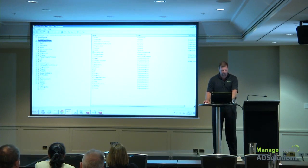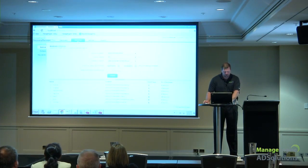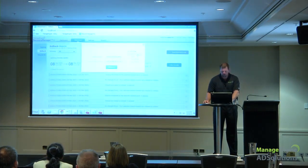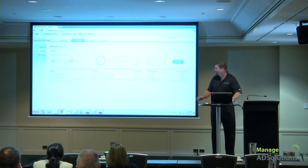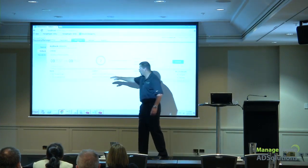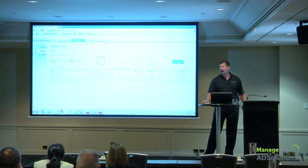All right? Now, over here, I can actually go in and specify down at the OU level just what I want to restore. And it's going to give me verification, and it's going to say, all right, Project 3, and okay, there was a user and there was a group in that OU, those of course were deleted, but I'm going to allow you to roll back.